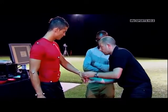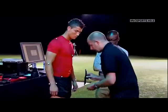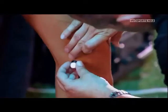The most important bits, of course, are going to be on the leg, so we can then identify just how fast his leg is travelling. So we put these clusters on this part here. Stick this down. So that's for the joint.